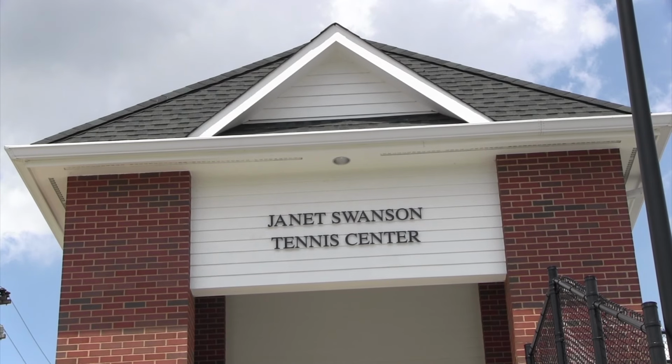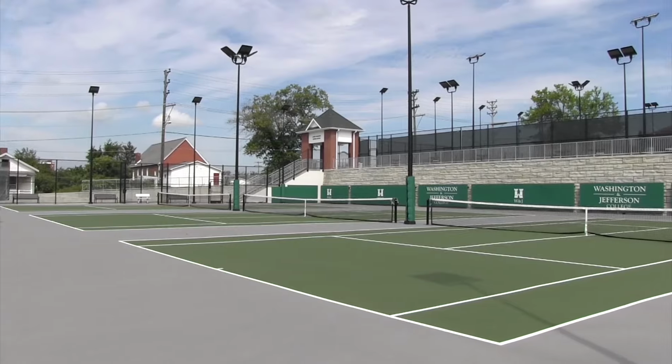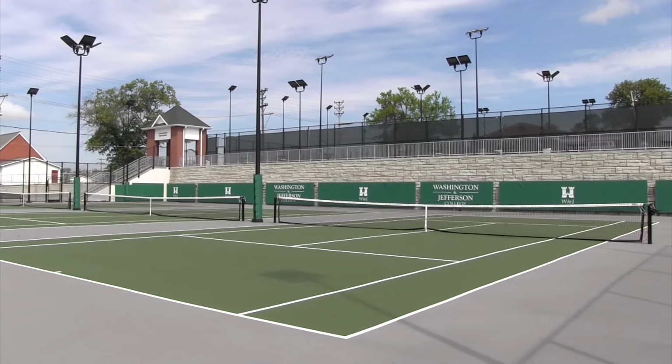The first phase was moving our old tennis courts to where our current site is here at the Janet Swanson Tennis Center. The Janet Swanson Tennis Center features 6 courts. State-of-the-art facility, one of the nicest facilities on the East Coast for Division III student athletes.